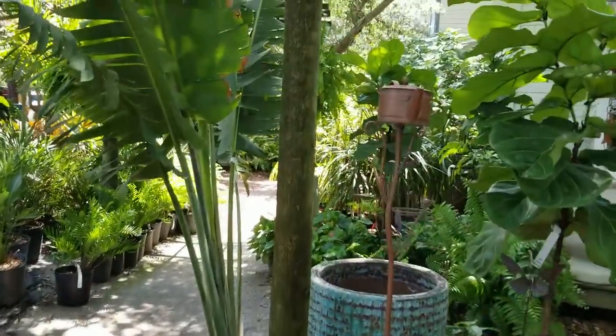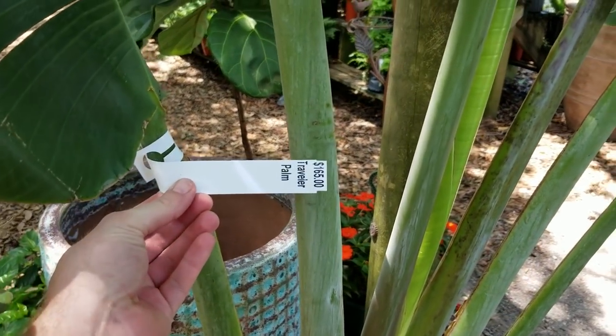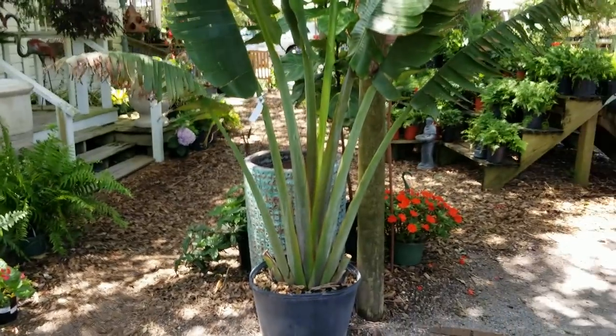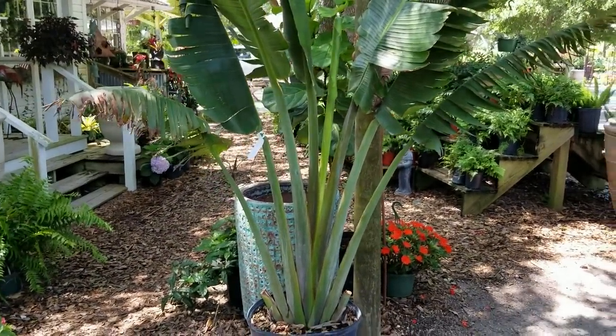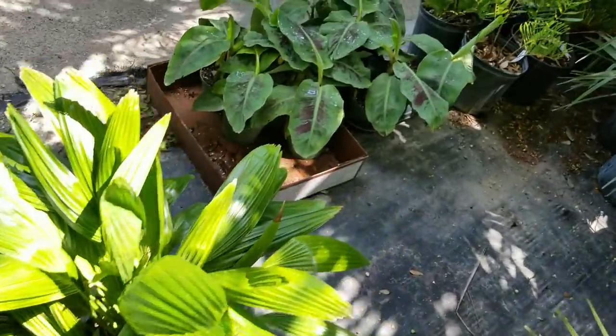Ooh, traveler's palm. I love traveler's palms. Not a good house plant at all. I've seen them for way more than that. Of course, that's all the way up in St. Louis. It's so pretty. I want it so bad. That would outgrow my garage very quickly. Lots of nice little palms and bananas.